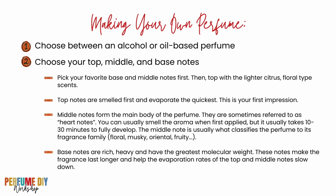So then the next step is you're going to choose your top, your middle, and your base notes. Hopefully you've been playing around and you know you really like certain combos. You can have more than one top note, and more than one middle note. It's not like you can only have one of each, this is just a guideline. The top notes are what you smell first, and those flash off and evaporate the quickest, but it's that first impression that you get.